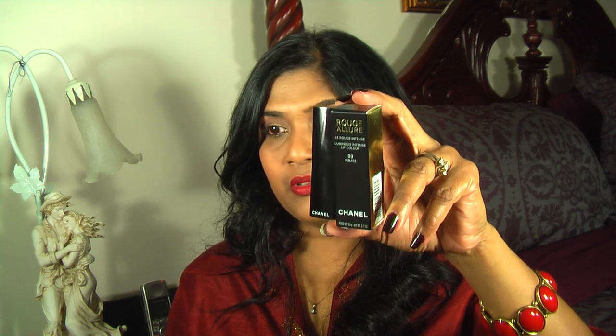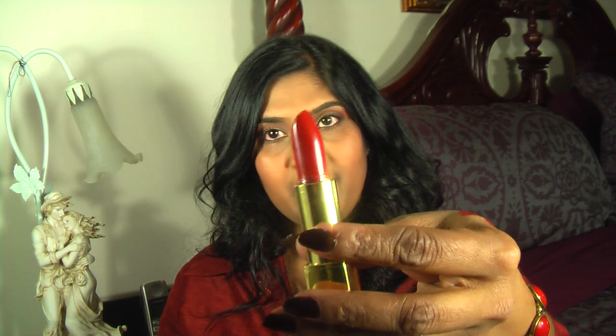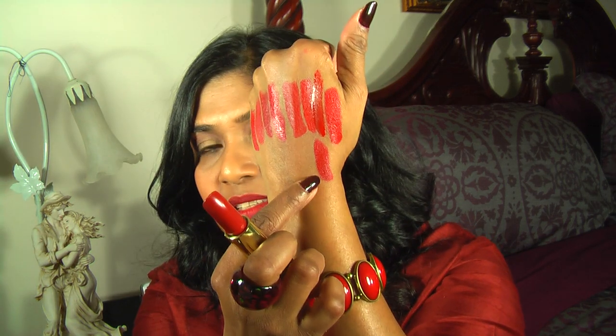Next lipstick is from Chanel, and it's called Chanel Rouge Allure Luminous Intense Lip Color Lipstick, and it's number 99 Pirate, and this is the tube. You just press this one to open this packaging, and this is the lipstick. It's a blue based red lipstick. It's very smooth, pigmented, long wearing, about 6 hours of wear, and it wears off really beautifully, and it's nice and moisturizing to the lips as well. As you can see in the tube, it's about 3.5 grams of product. So I will show you the swatch for it. This is the swatch for the Pirate.